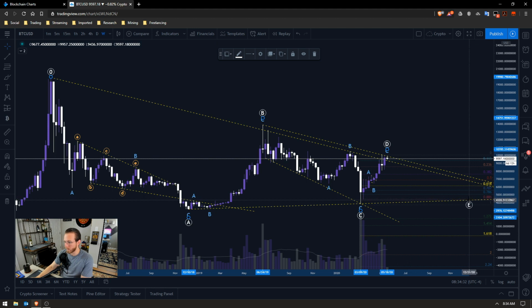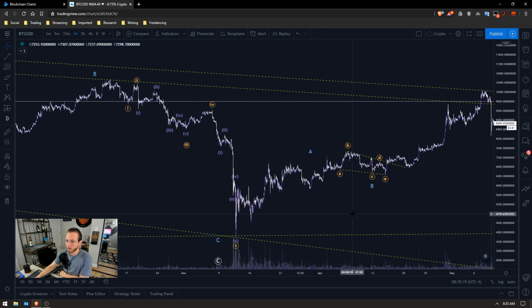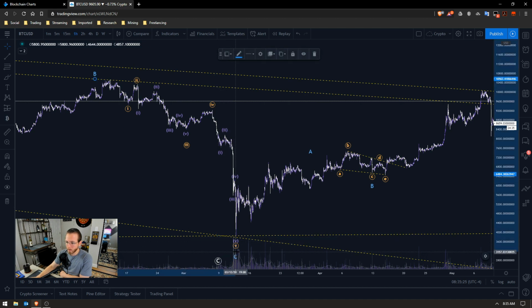I don't think that's going to end up happening. But seeing 70%, or anywhere from 50 to 70% somewhere in here, I think is probably the most likely. I don't know if he has the same micro count as me. I didn't get that far into looking at his charts, but after mapping that out, I zoomed in here on a 1 hour chart, and this is pretty much what I came up with, which works.